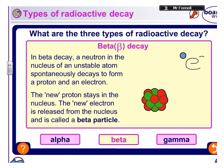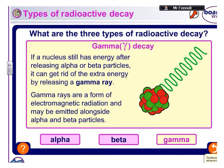Okay, simple. And then finally, gamma decay, which is dead easy, as it's not a particle at all. It is, of course, an electromagnetic wave, and it doesn't actually change the structure of the nucleus at all. It just allows it to release some energy. So gamma decay usually happens alongside alpha decay or beta decay.